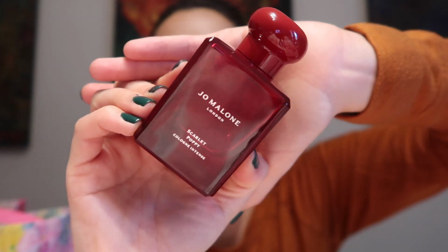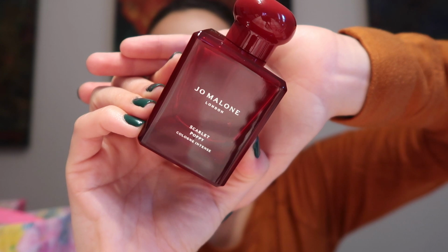This is the Jo Malone Scarlet Poppy fragrance. This is part of their Intense line because this is the Cologne Intense version. This is such a unique scent. This was also part of my fall fragrance picks for this year. I find this to be a beautiful transitional scent from summer to fall, so you can use it in a variety of ways. Very unique. This has a slight powdery scent, not too much.